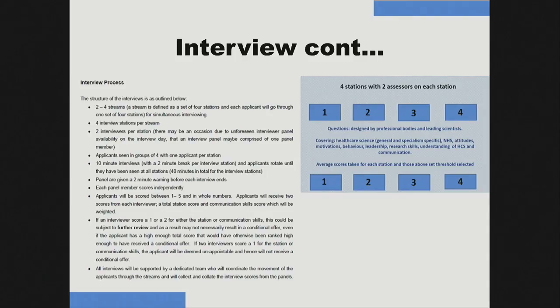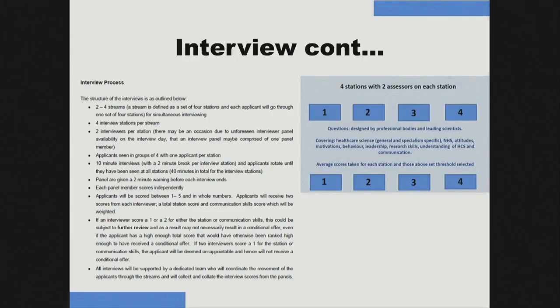There's usually 2 streams going at any one time, so you basically sit opposite the people who are on the opposite stream. All this is on the school website, so make sure you read it. That's it. So, good luck.